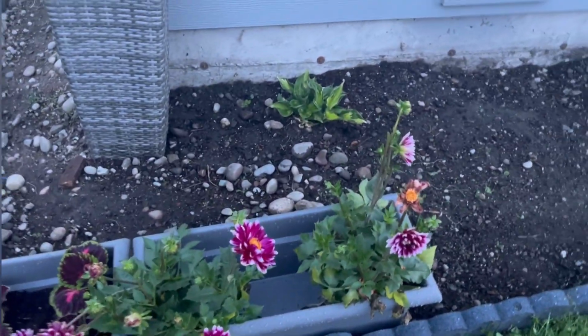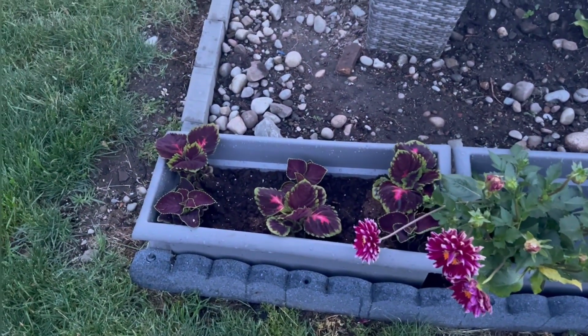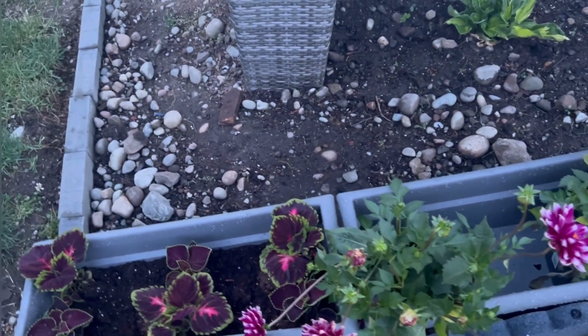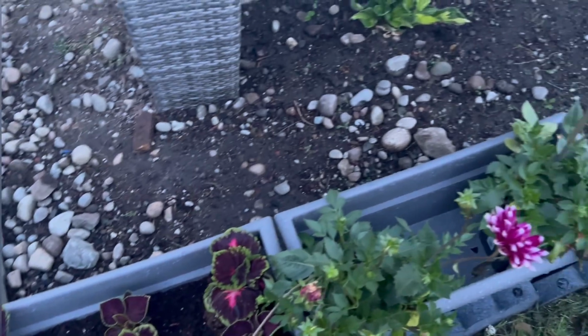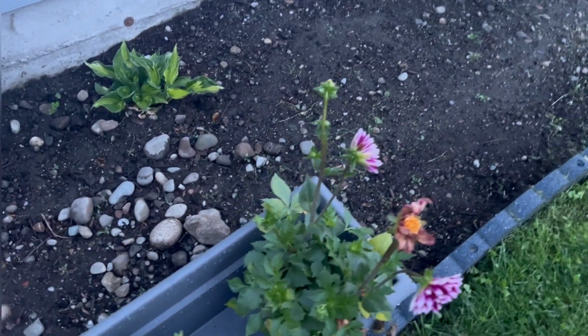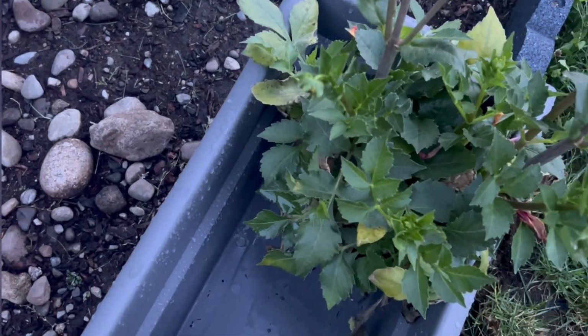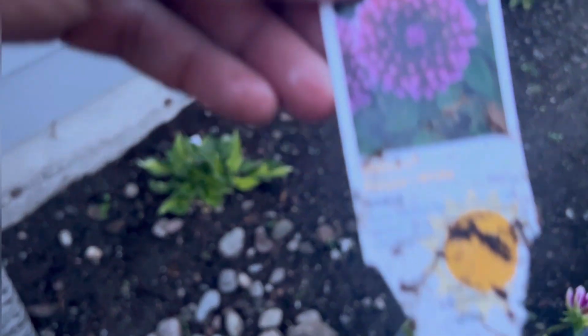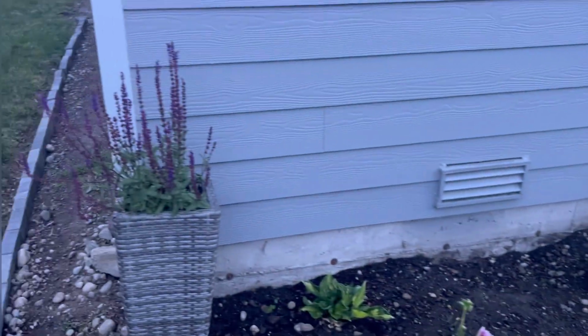So as you can see in the planter boxes, I have put some annuals and some more coleus. And so eventually, I have a lot of planters, but I'm going to eventually add soil to all of them. But right now, I just kept them in their container. And I'm trying to see, oh, this one has a name. So let's see. It's dahlia. How could I forget? I love dahlias. So these are dahlias. So these 2 are dahlias, and then over there it's dahlias.